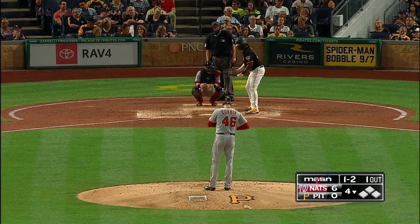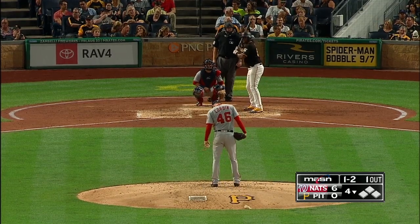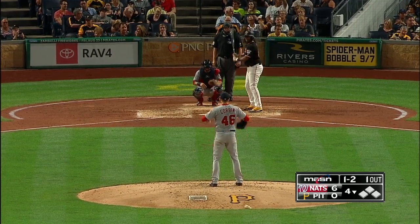So the Babe started with the Red Sox, all those years with the Yankees, and he finished in Boston, but they were the National League team.